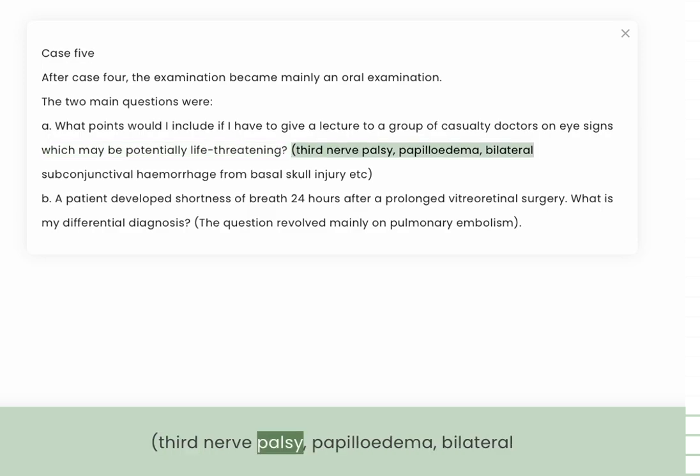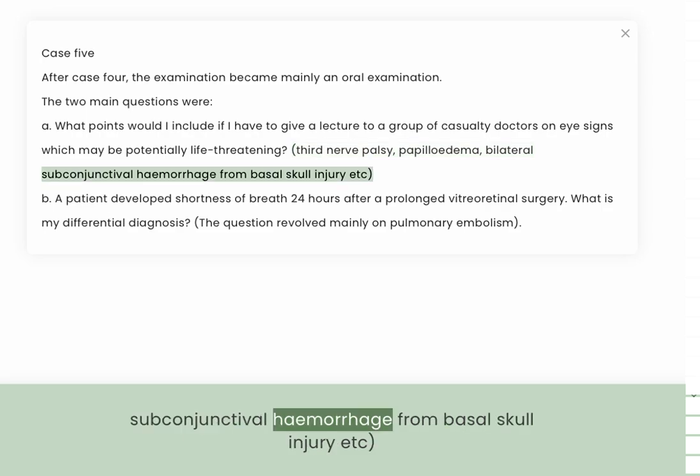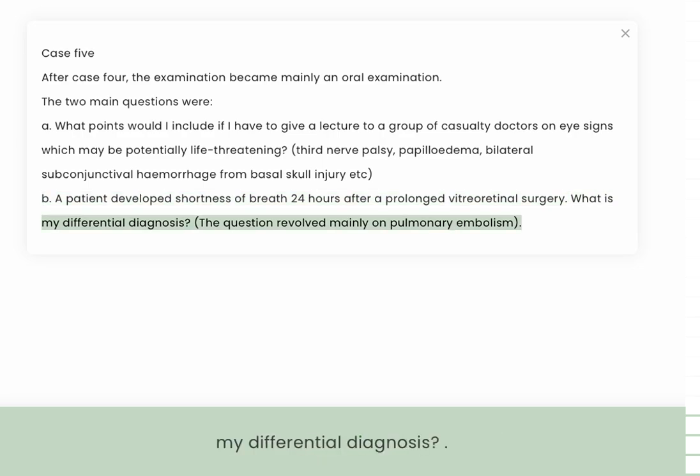Third nerve palsy, papilledema, bilateral subconjunctival hemorrhage from basal skull injury, etc. B. A patient developed shortness of breath 24 hours after a prolonged vitreoretinal surgery. What is my differential diagnosis?